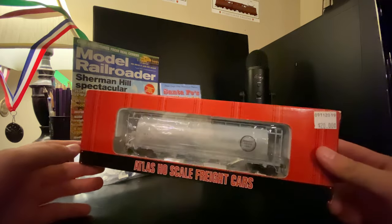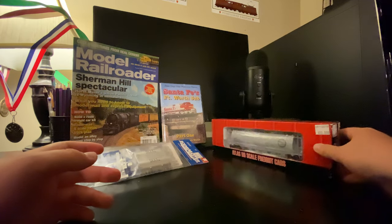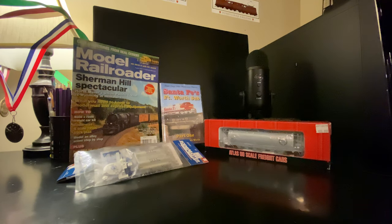That's probably one of the things about my HO scale fleet. I just need to buy more cars. I feel like I have just as many engines as I do cars, because I don't really have any. So I decided to get some cars.